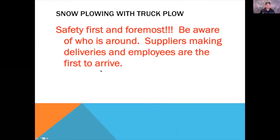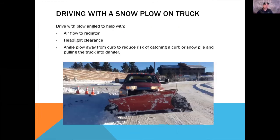Safety is first and foremost. Be aware of who's around you. Suppliers often make deliveries in the middle of the night, so there's a lot of times delivery trucks coming and going. Sometimes employees arrive really early in the morning, so be aware of who's around you.